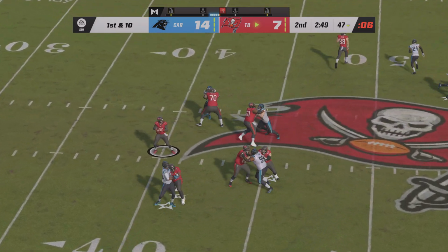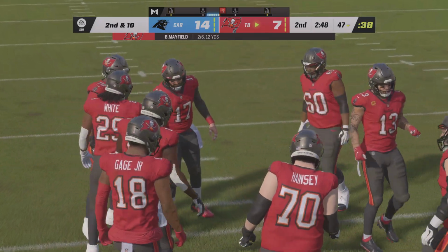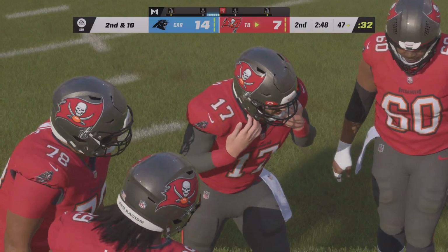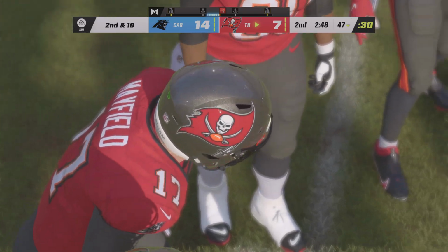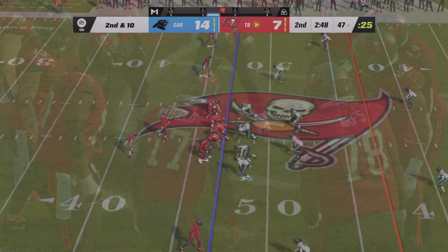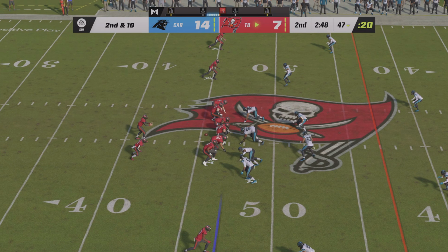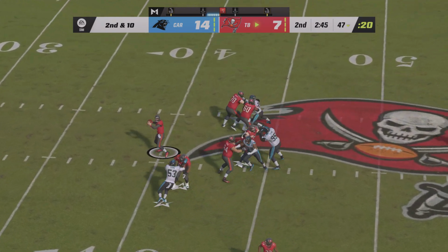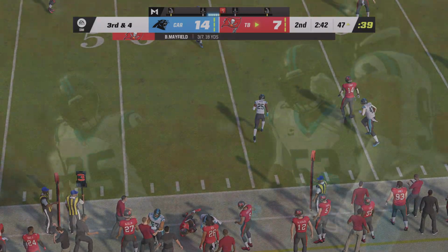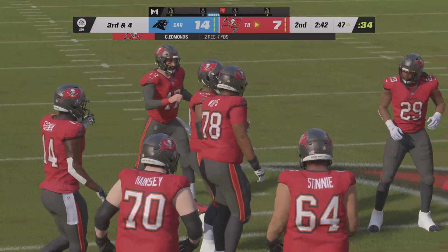On 1st and 10, Mayfield. And his throw here's incomplete. Intended target on that one, Russell Gage, but it'll be 2nd down. Mayfield to throw it. That's out to the flat for Edmonds. And he's able to take it across midfield before going out of bounds. They get 6. That'll leave them with 3rd and 4.